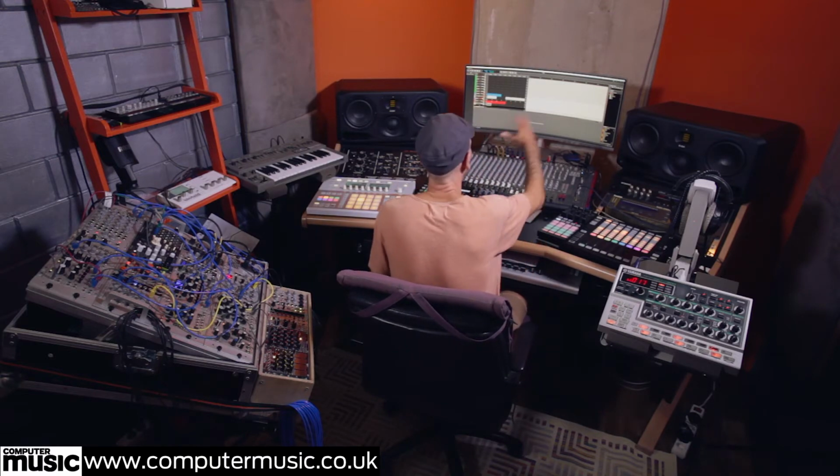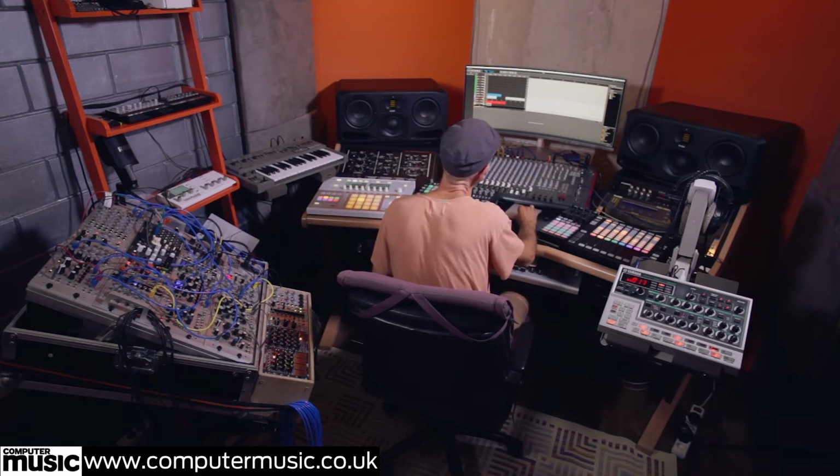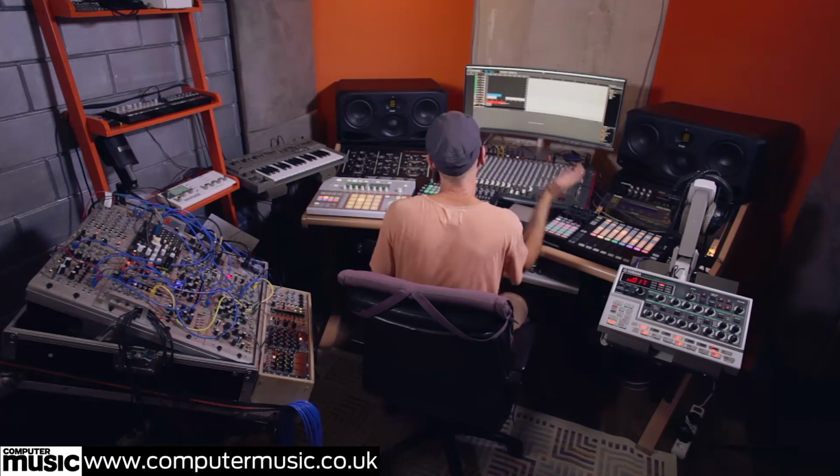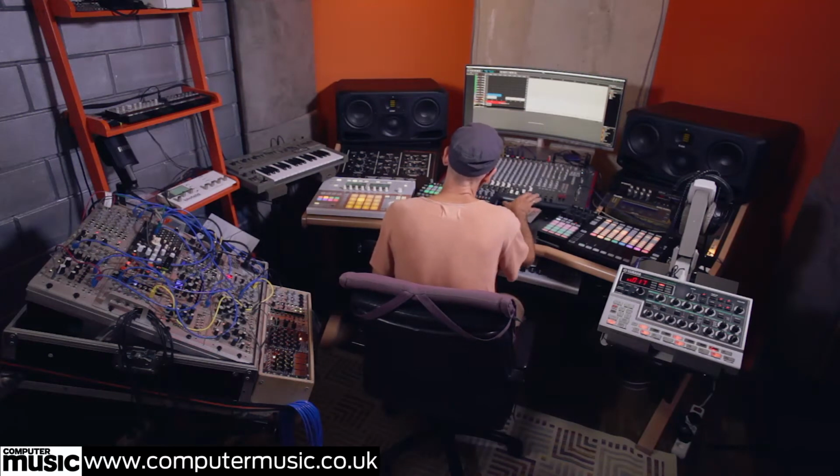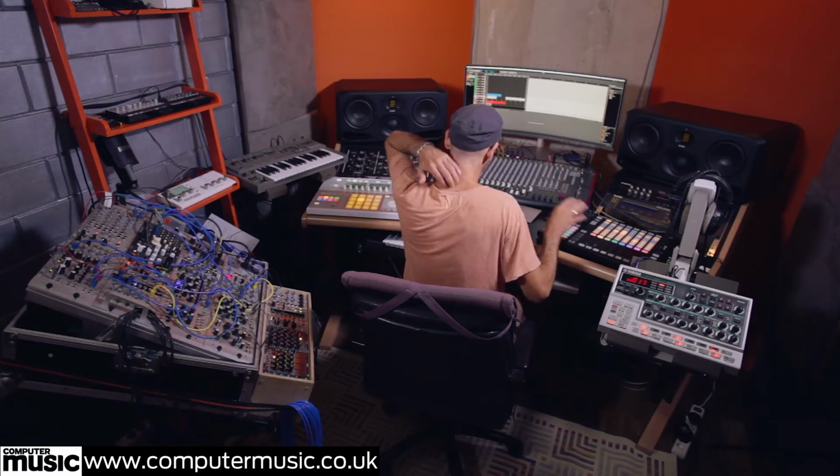So yeah, you could take a sample from a sample CD, or you can just make your own little loop here quickly and drag it in. So it's a little bit more connected to the song that you are making. So this is how I use that jam, basically.